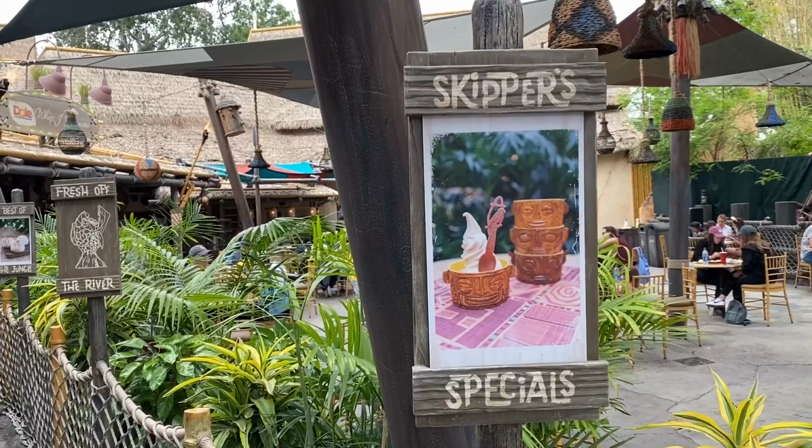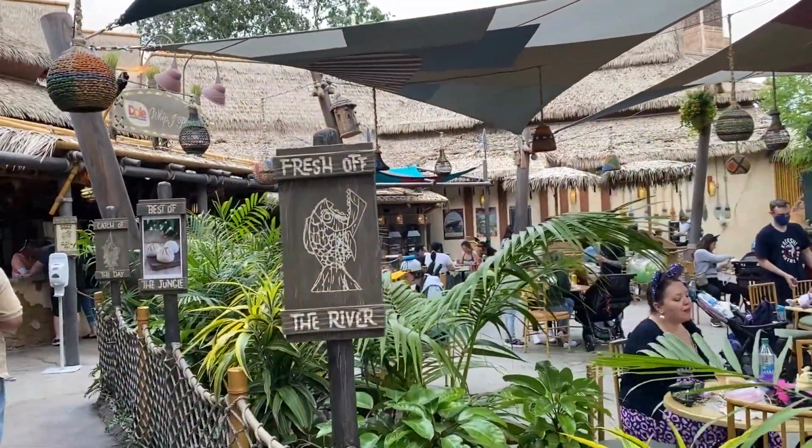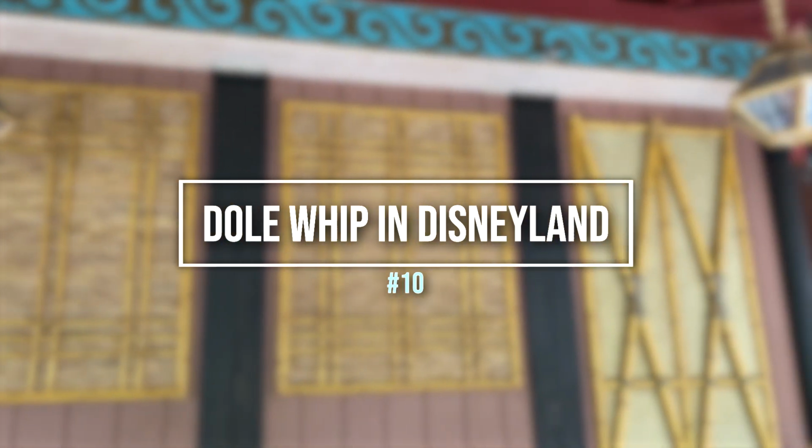So this next tip and trick for visiting Disneyland Park is again a huge shout out to all my families who are coming and are used to Walt Disney World. You actually can get Dole Whip here in Disneyland. I'm walking into Adventureland right now, and if you are a Dole Whip fan and you're looking for that special treat, come over to Adventureland in Disneyland Park.